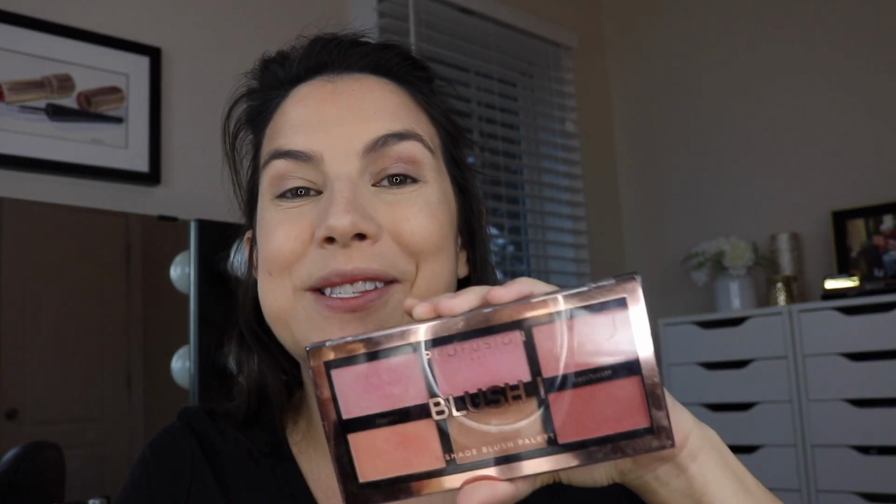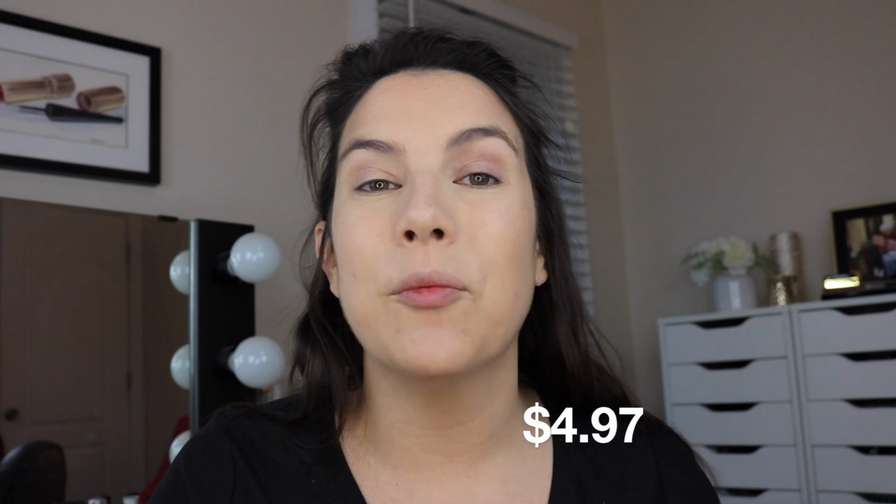Okay guys, let's get excited. It's blush time, and this is a very, very impressive product for under $5. I've talked about how great these Profusion blush palettes are. You're gonna find them at Walmart for like $4 and change. They're gonna come really close to $5, but they're definitely under $5. And they are just spectacular.